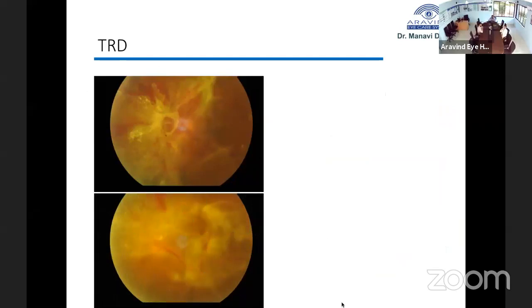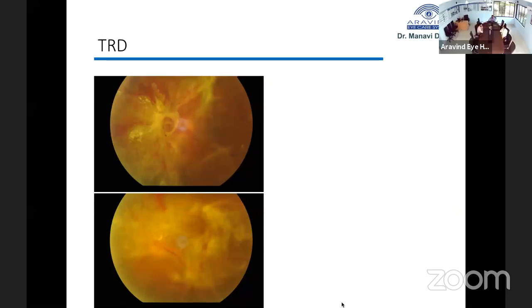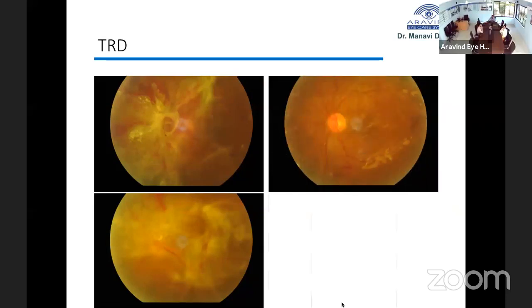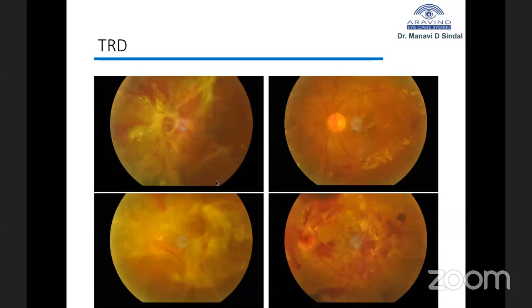Madam? For postgraduates, I'm not sure if... Now only we are seeing the TRD, madam. The slide has come with a bit of a delay. Okay. So what I do is play all my images and then I'll start talking.